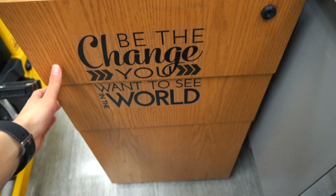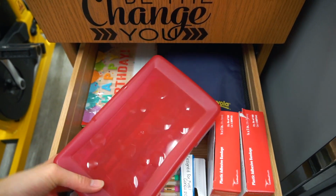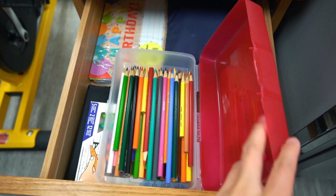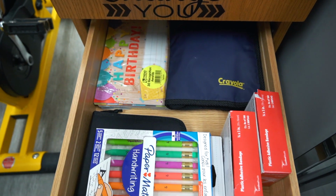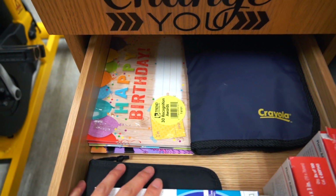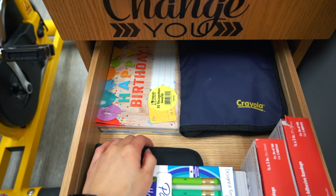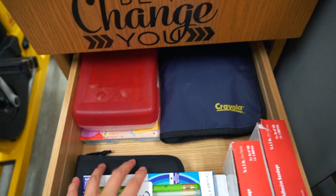Second drawer, here we have just more supplies. These are just pencil crayons, I believe. Yep. And these on the bottom are just like reward cards, but I used to give these out and then I stopped giving them out because kids just ended up throwing them in the recycle. So I thought, what's the point? That's a waste. So I don't give those out anymore.